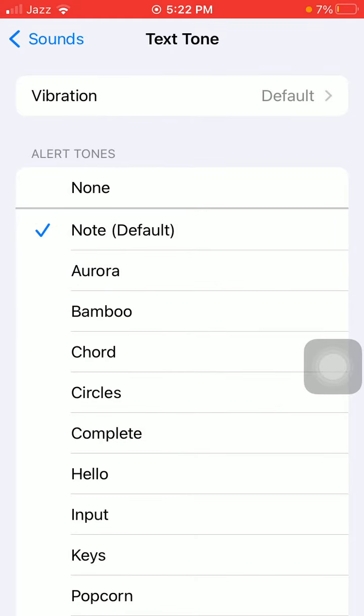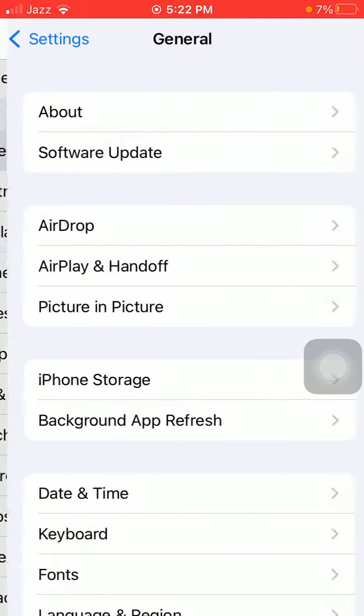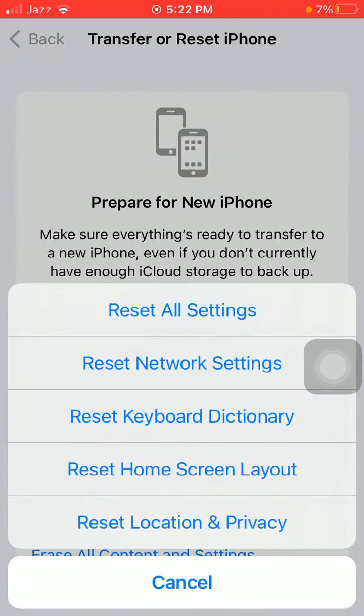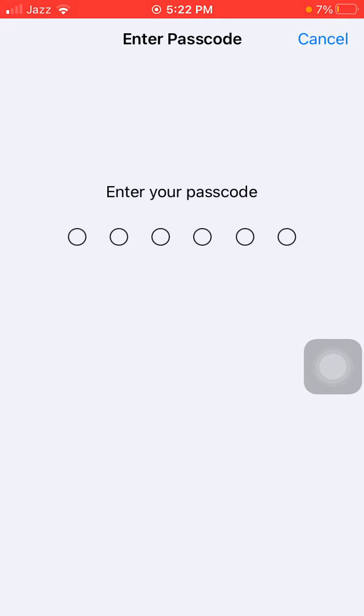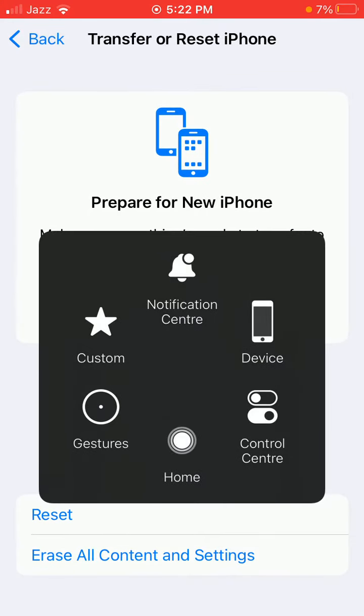If none of these is working, then finally what we have to do: Settings, General, Transfer or Reset iPhone, tap Reset All Settings. This process will reset all your customized settings to default settings, but no data or media will be deleted. Here we have to put in the iPhone passcode and tap Reset All Settings again to confirm. That's it.